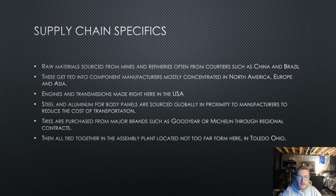To gain a better understanding of what goes into making this Jeep Wrangler: raw materials are sourced from mines and refineries, often from countries such as China and Brazil. These materials get fed into component manufacturers, mostly concentrated in North America, Europe, and Asia. Engines and transmissions are made right here in the US. Steel and aluminum for body panels are sourced globally in proximity to manufacturers to reduce the cost of transportation. Tires are purchased from major brands such as Goodyear and Michelin through regional contracts, then all tied together in assembly plants located not too far from here in Toledo, Ohio.